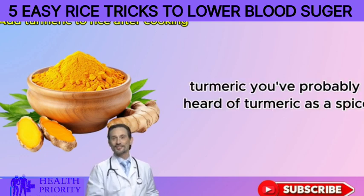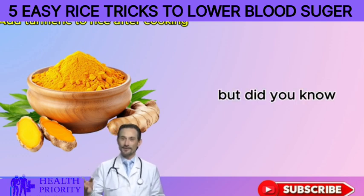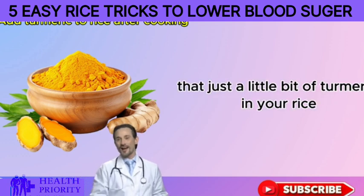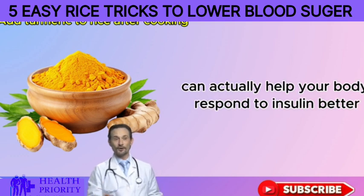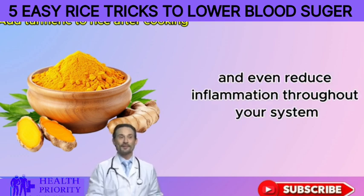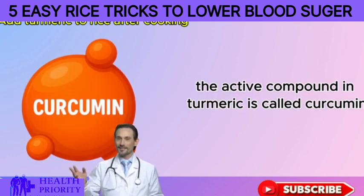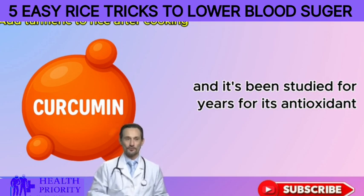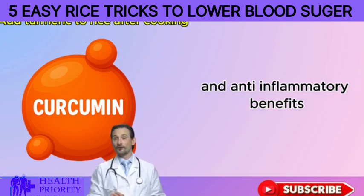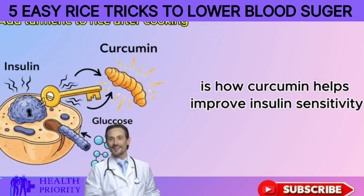You've probably heard of turmeric as a spice used in curries or teas. But did you know that just a little bit of turmeric in your rice can actually help your body respond to insulin better, and even reduce inflammation throughout your system? The active compound in turmeric is called curcumin, and it's been studied for years for its antioxidant and anti-inflammatory benefits. But one of the most exciting discoveries is how curcumin helps improve insulin sensitivity.